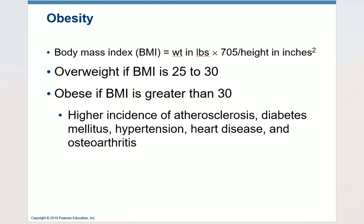How you measure this is you take the weight in pounds, multiply it by 705, and divide by the height in inches squared. If your BMI is 25 to 30, you're in the overweight section. 30 plus, obese. With obesity, we see a higher incidence of atherosclerosis, diabetes, hypertension, heart disease, osteoarthritis. Osteoarthritis, think about joints carrying extra weight. It's going to put some strain on that.